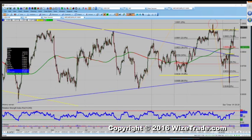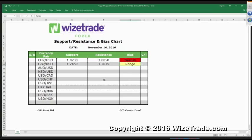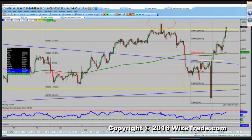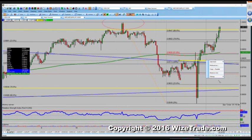Very, very messy chart here. Parity is obviously going to be key resistance. I'm not a big fan of shorting the dollar Swiss. I'm not at all. But parity is going to be big resistance now. All right. Now, if given the opportunity, question is where can we buy this thing?